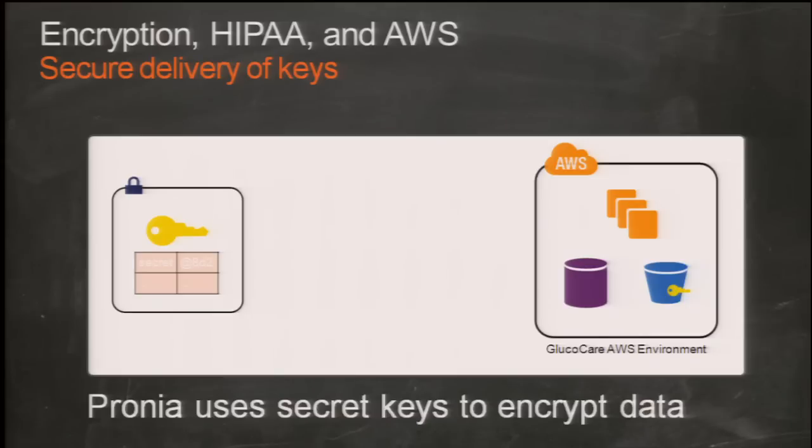So we wanted to give you a taste of how we're dealing with this and how we're delivering the keys to the instance. So Pronia uses secret keys to encrypt the data in the database model, right, Brian?